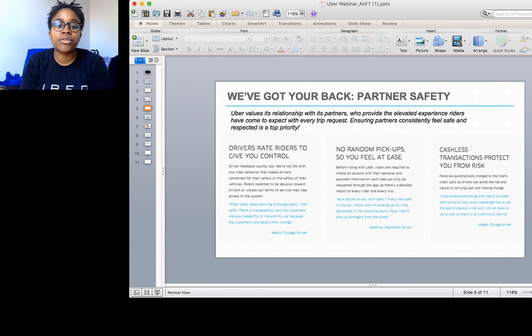Before riding with Uber, riders are required to create an account and provide their personal information, just as the drivers provide their personal information. So safety is number one and it's high.